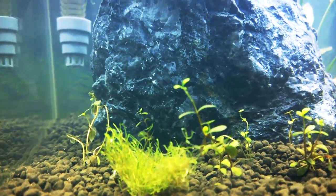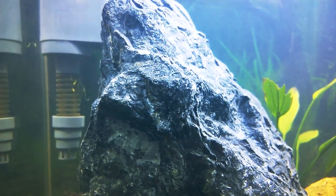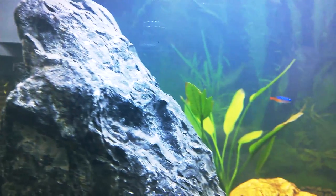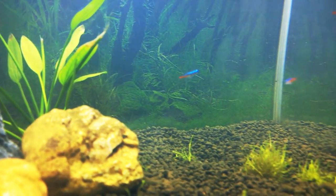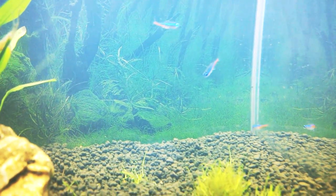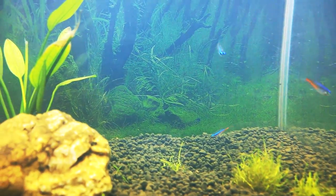This is the beautiful rock I found from one of the aquarium pet shops, and I put it in my planted aquariums and it added an extra detail to my small planted aquariums. I am willing to make these planted aquariums into a rainforest canopy to breed more neon tetras. So looking for some ideas, if you have, drop it in the comment section below.